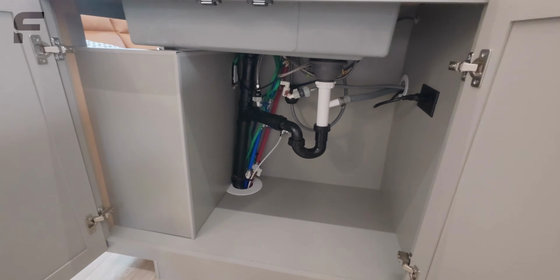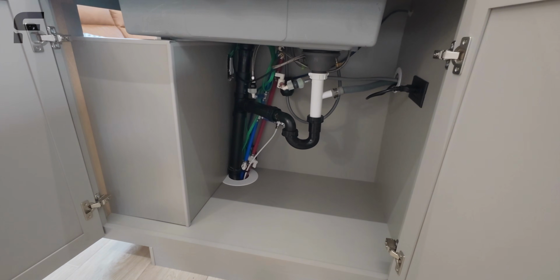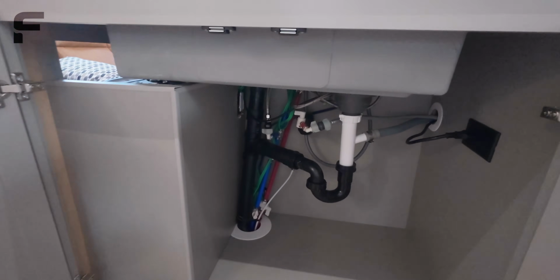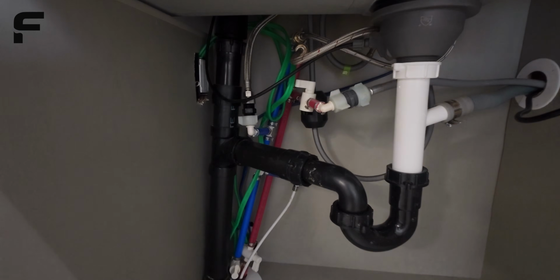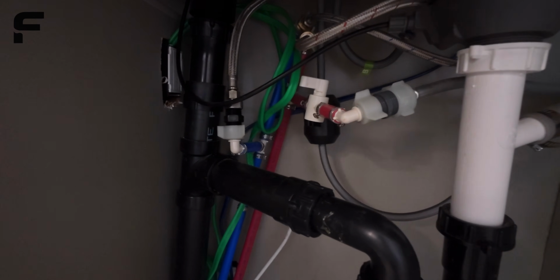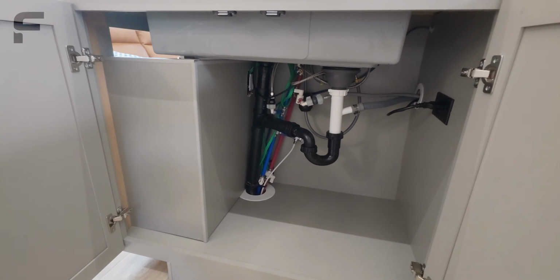Now coming underneath here, this is probably where I'm seeing my first kind of disappointing thing, but it is what it is. Down underneath here, we do have individual shutoff valves on the water lines, but they are all plastic fittings around here. I say this is a bummer because this is going to be an expensive fifth wheel RV. There's no doubt about it.